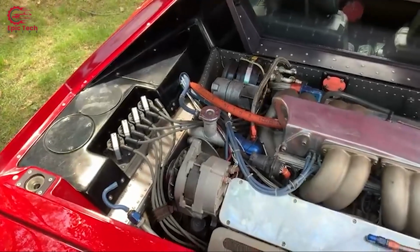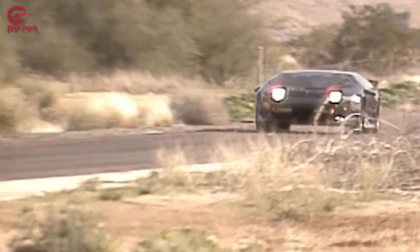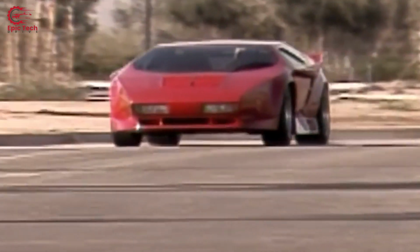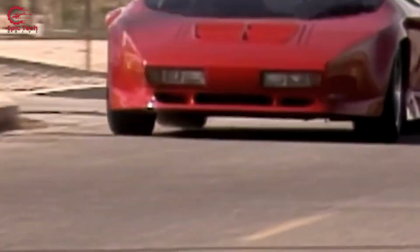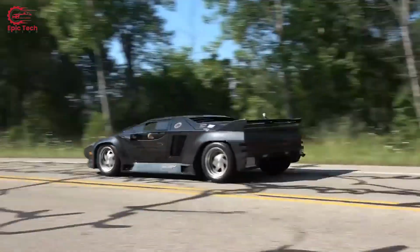Under the hood, the Vector W8 had a special twin-turbo V8 engine. It's like having 2 turbochargers, helping the engine breathe, giving it extra power. This meant the car could go from 0 to 60 miles per hour in just 4.2 seconds. That's faster than you can say, supercar.